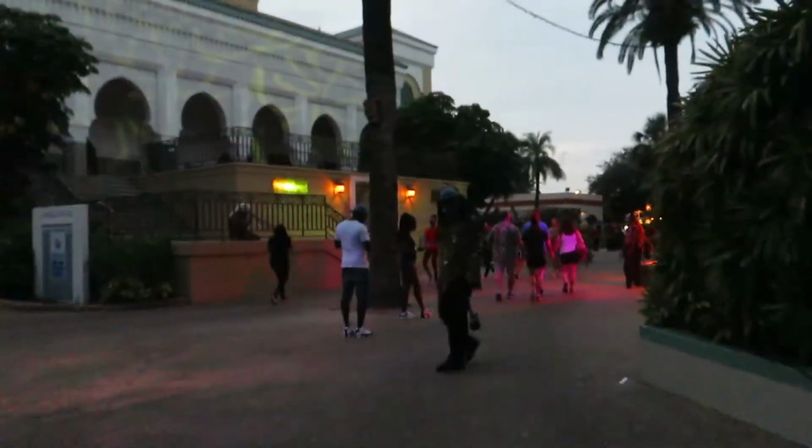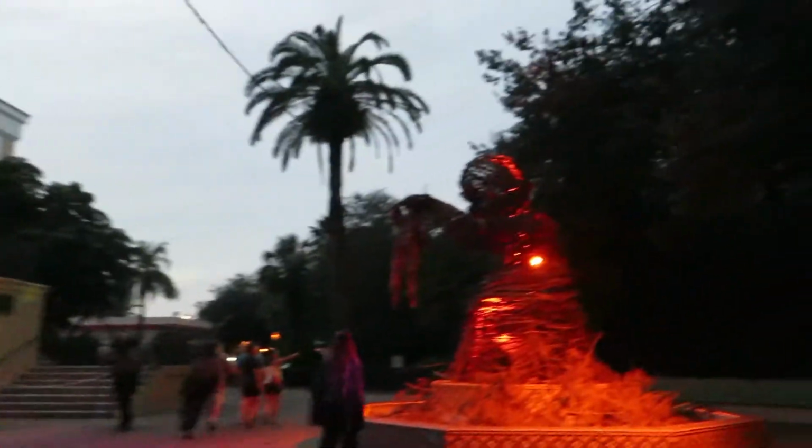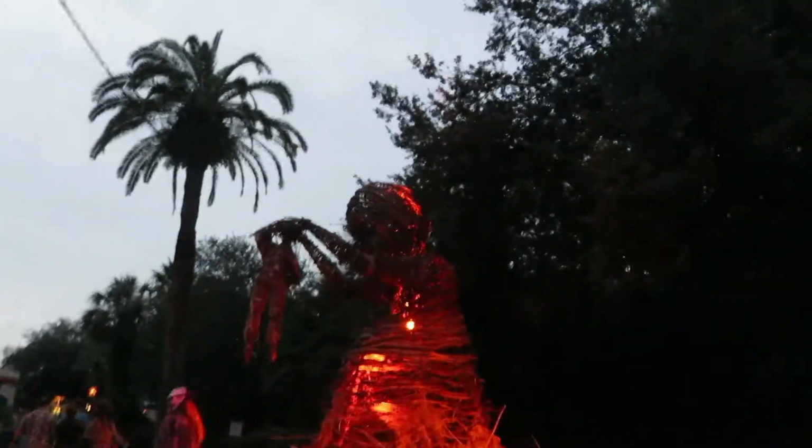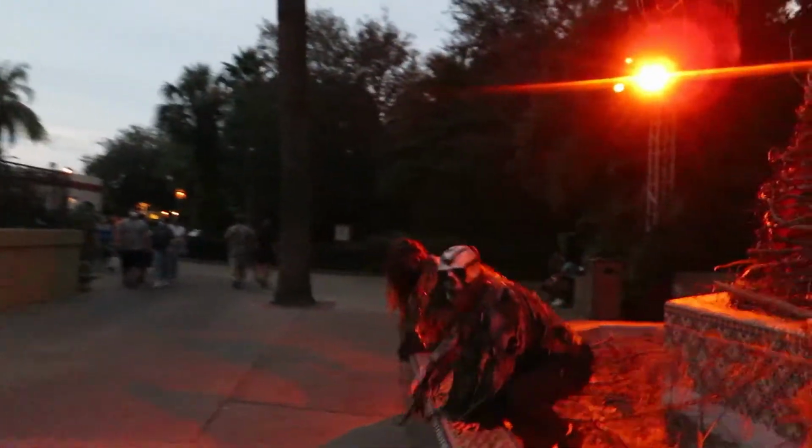Alright, the first scare actor we see is in Voodoo. This is one that we had just walked through. This is one of the newer scare zones. Look how cool this is. That's sick. That is so cool. Yeah, no, I don't like that.